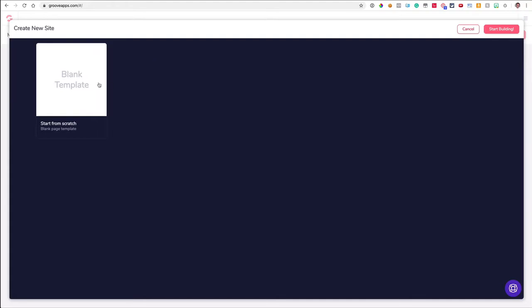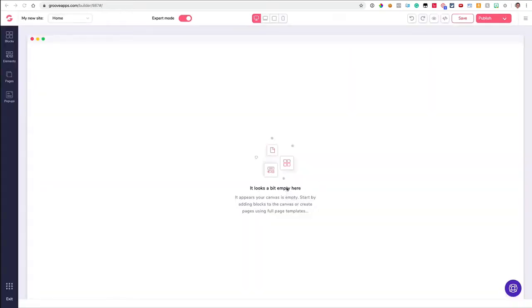But let's jump right in, click on Blank Template, and let's start building a site from scratch, and we're going to show you how easy this is. Okay, and as you can see, it's a little bit empty here. This is our palette, as you can see what our website is going to look like. And we haven't put anything on there just yet, but I just want to walk you around the interface right here.